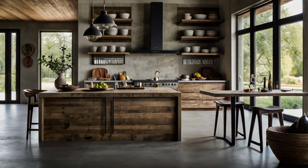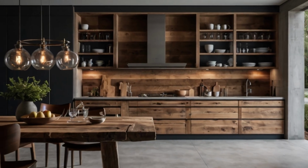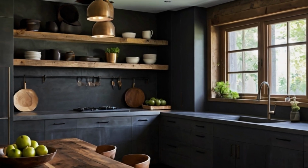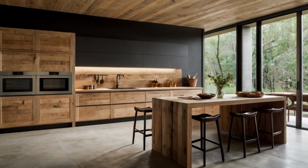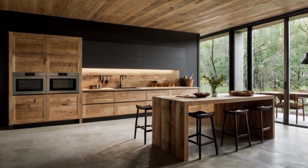Imagine the light filtering into this space in the early morning, casting soft shadows on a reclaimed wood table, or the cozy glow of pendant lights over a sleek countertop in the evening as dinner is prepared. These kitchens are designed for living. They are spaces that embrace the imperfections of natural materials, where the patina on a wooden cutting board or the slight variation in a stone tile adds character and tells a story.